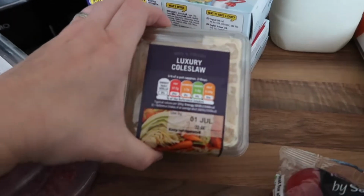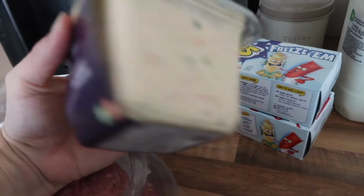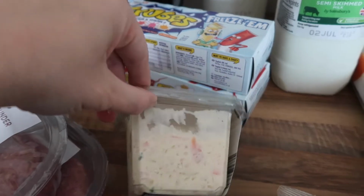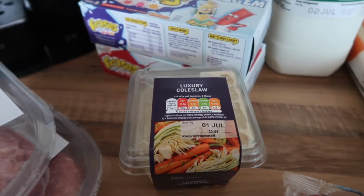And then I got this luxury coleslaw. Don't know why it's luxury, but it looks a bit creamy, to be fair. Hopefully it's really, really nice just to have with some salad. And that was all of my shopping today.